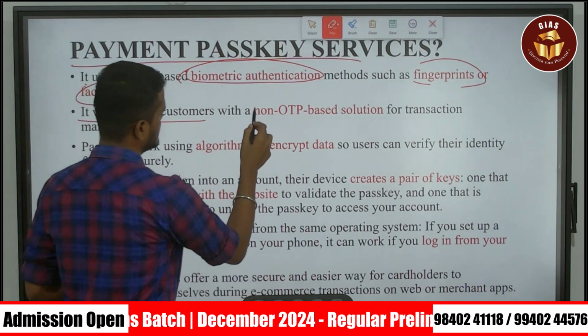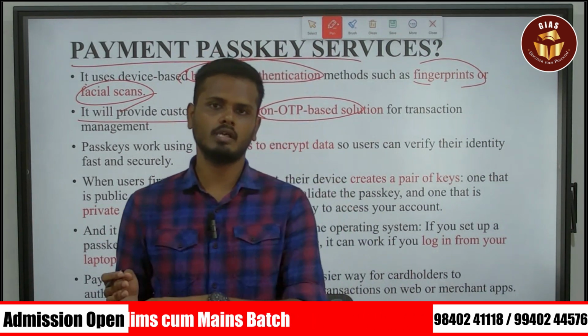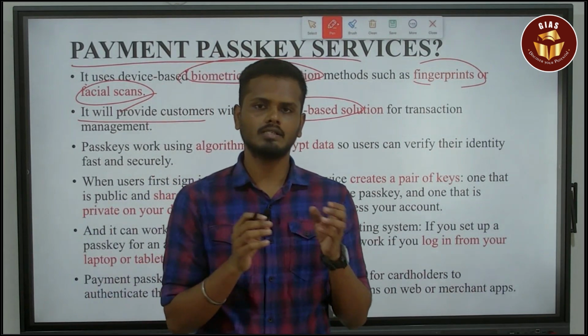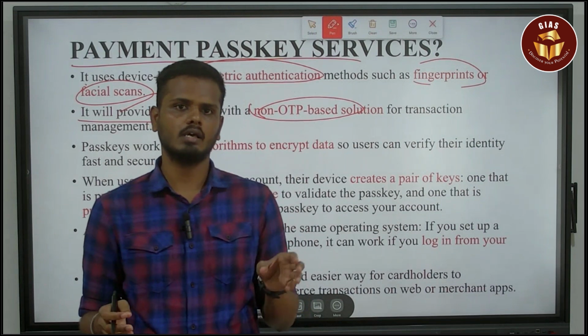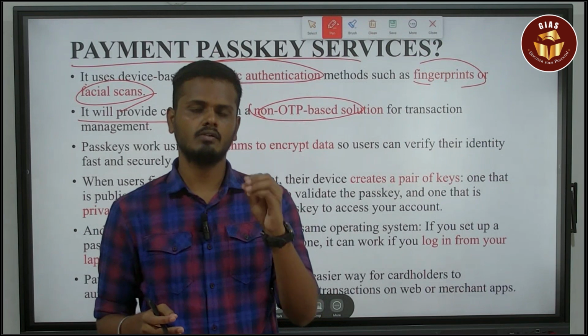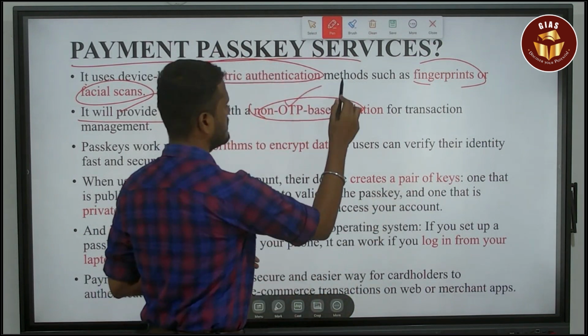It will provide customers with non-OTP based solutions. Non-OTP based solutions means, for example, if an aspirant or a student is going to apply for examinations, they need to pay a particular amount as the exam fees. They can use Razorpay or some other platform like PayU for the payment. At that time, you enter the credit card details and other details also. Then they will ask for the OTP sent to your mobile number. To break through this, they have introduced these non-OTP based solutions.